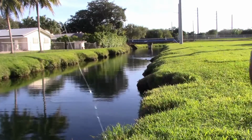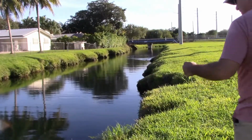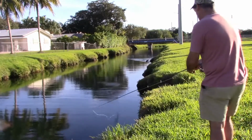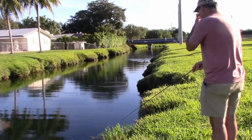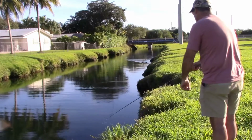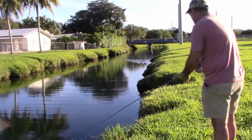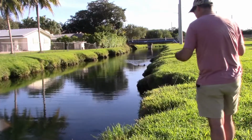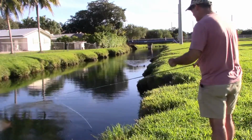As I said, we're talking fly fishing for peacock bass. So what kind of tackle can you use? Well, you can use pretty much anything. You can use freshwater trout tackle. I've seen people catch big ones on 3 and 4 weights. But typically in fly fishing, you match the weight of the rod and the weight of the line to the size of the fly you're throwing.